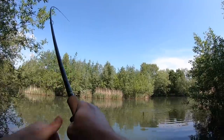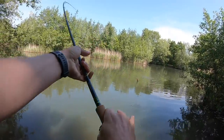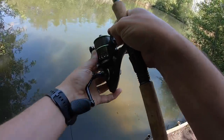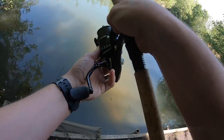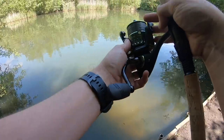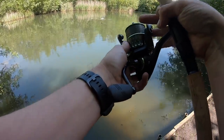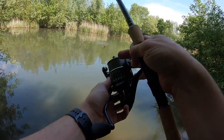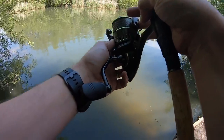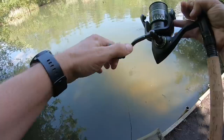Look at the rod. Oh, I thought he'd come off then. Oh, he's twisting and turning. Oh, he's got some power. Just got to keep him up because of this weed. Oh, just giving it some. Oh, I don't like this weed I've got all over the line.